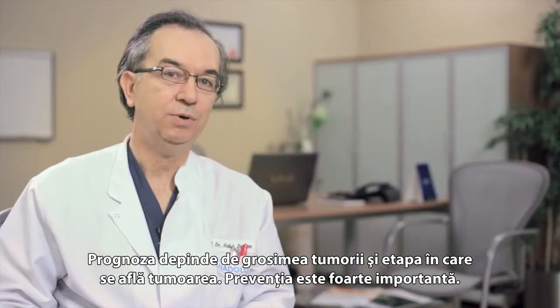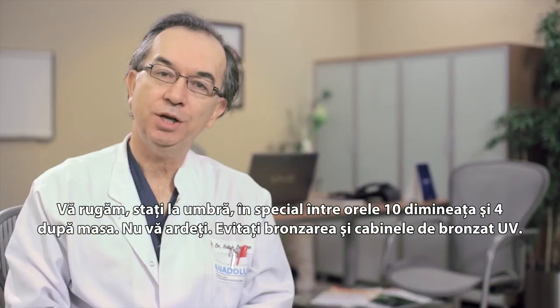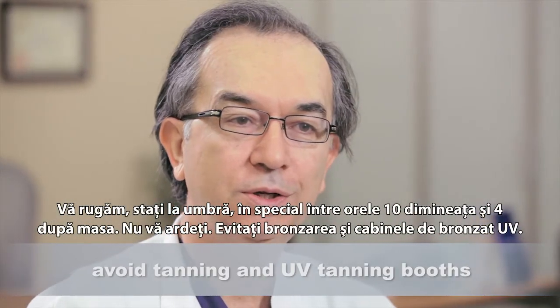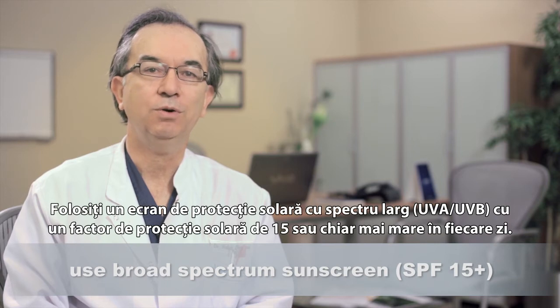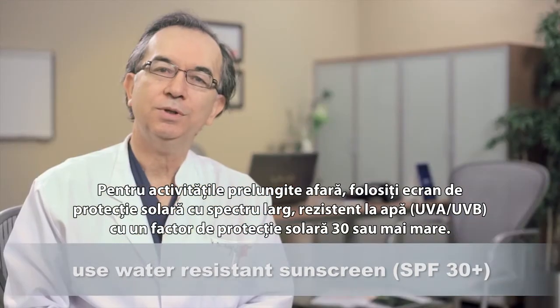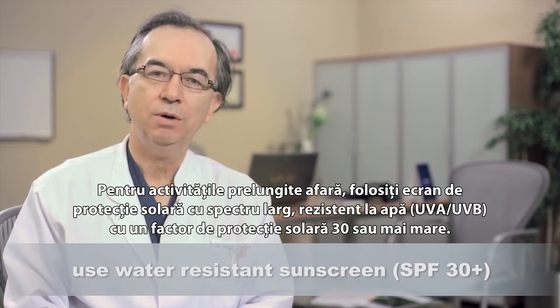Prevention is very important. What are the preventive measures? Please seek the shade, especially between 10 a.m. and 4 p.m. Do not burn. Avoid tanning and UV tanning booths. Use broad spectrum sunscreen with SPF of 15 or higher every day. For extended outdoor activity, use a water-resistant broad spectrum sunscreen with an SPF of 30 or higher.